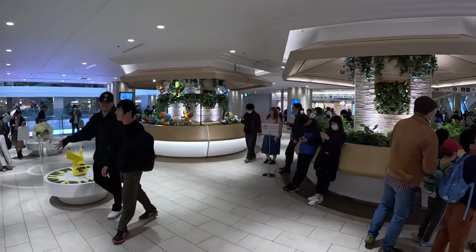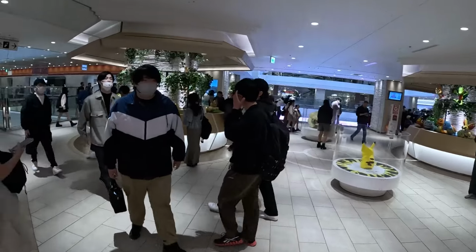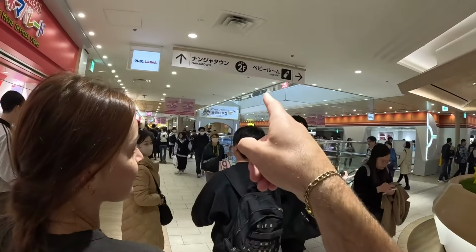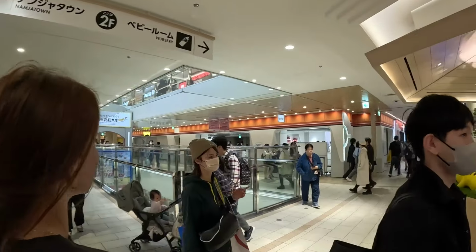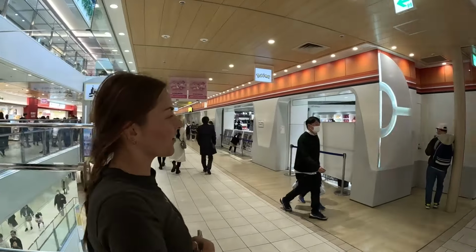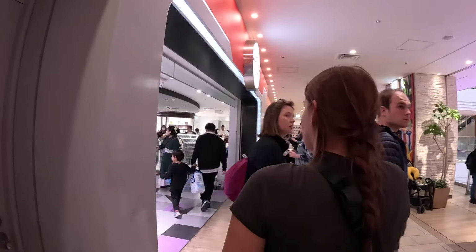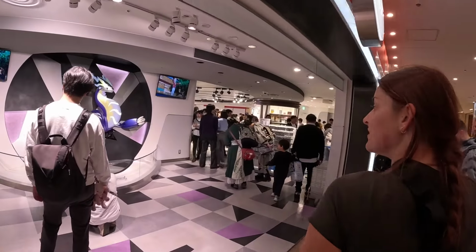Even these bits here are designed for all the Pokemon, so you can tell that Pokemon's here. And just over there we have our Pokemon store. It looks really busy, so I'm not entirely sure how to get in there. Maybe. Oh my god, this is so cool. It looks huge. Oh my god. Wow. This looks crazy. Well, well, well, here we go.